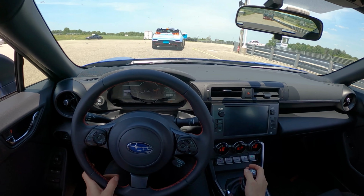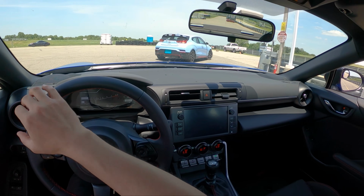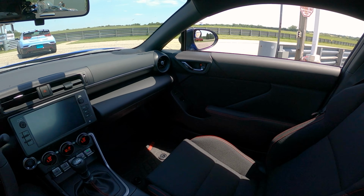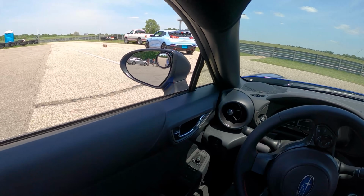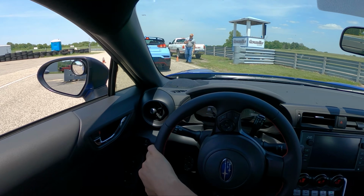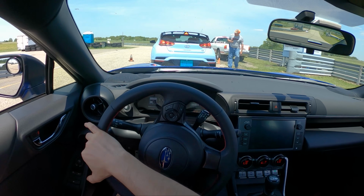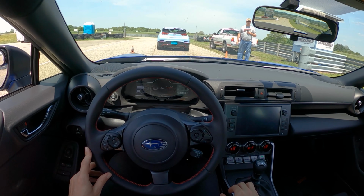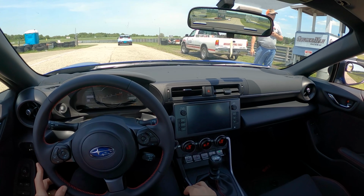Now that the Civic Type R isn't being sold anymore, that is kind of one of the best options, along with the Elantra N, if you want something that's fun, front-wheel drive, has a limited slip diff, and can really do track duty and street duty at the same time. 228 horsepower, about 2,800 pounds in the BRZ. These should be pretty even, but I am on the Michelin Primacy tires.